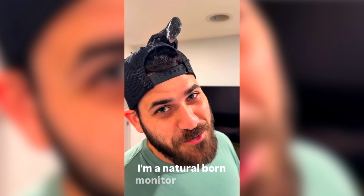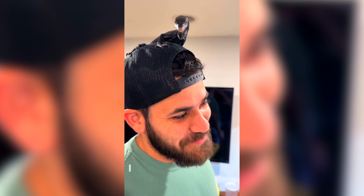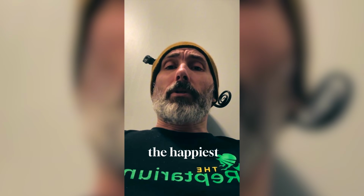So if you want a black monitor that's more realistic, maybe a black tree monitor, the Beccarii. I think that these are probably the coolest of the tree monitors besides the blue ones, just because in general, of course, this is anecdotal, they seem to be really chill. I mean, my friend Greg at Beneath the Canopy, I know these are going to be vertical videos because he's an Instagram guy, but he's just chilling on his head, being super cool, like no problem at all. That is what I want in a monitor, which is why I bought one. So I have one coming.